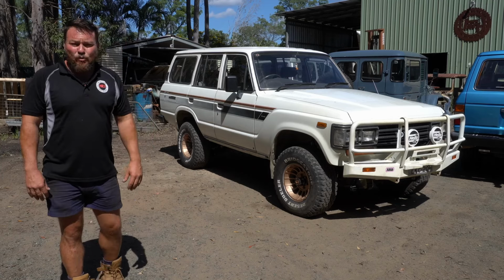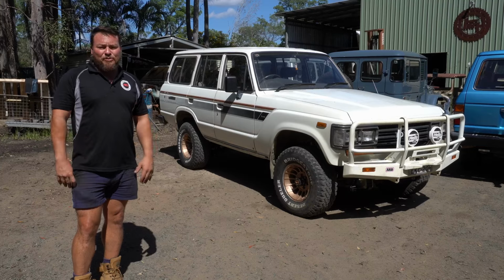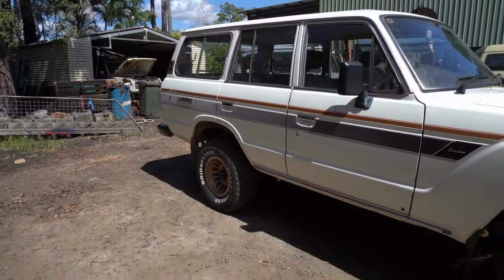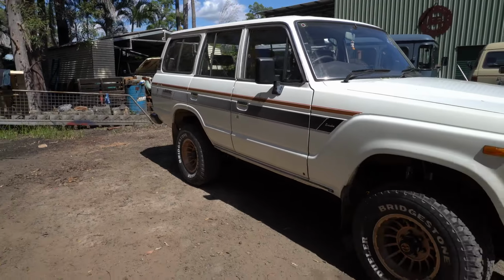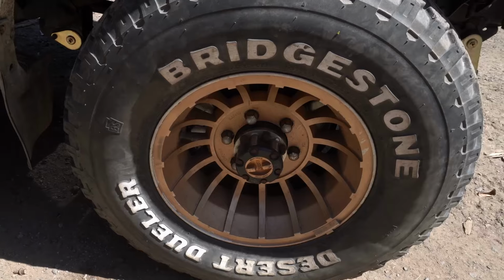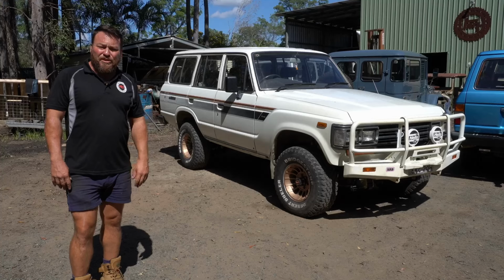Yes, it is another white 60 series behind me, but there is a big difference with this one. We'll go into it. It's a pure retro machine, 8th month, 1988 FJ60. And this has got so many period retro items on it. The Hurricane rims are sick, and we're still to get some new tyres on there.